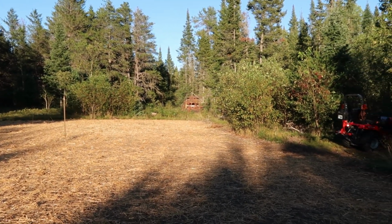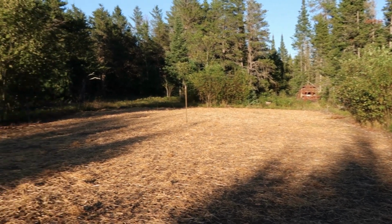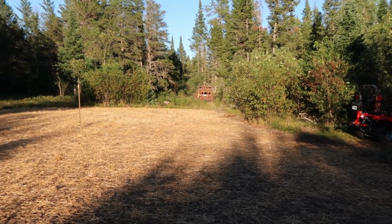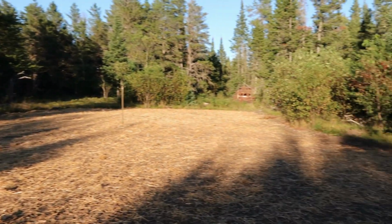If we can have a little bit of an Indian summer here and not get frost until, say, another 6 weeks out, that's asking a lot, we could really be in great shape for that clover. But nonetheless, that'll be a perennial clover in the front there. We'll see what the straw does.